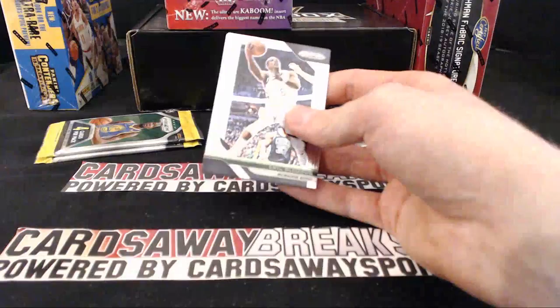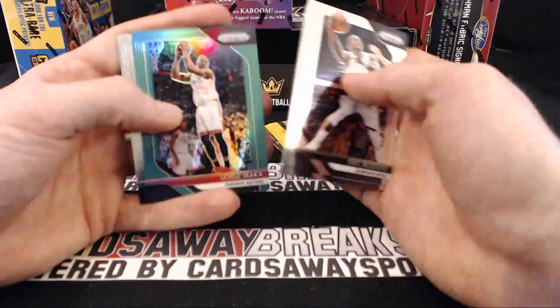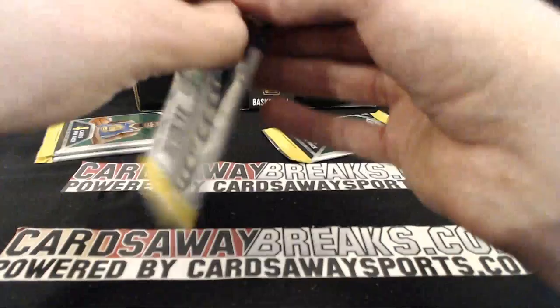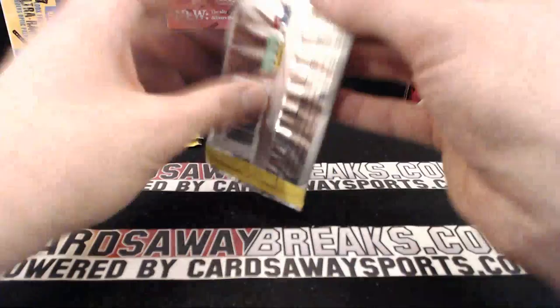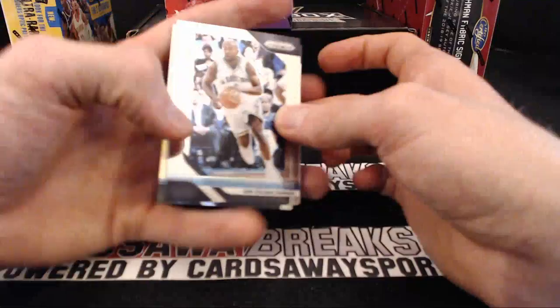Eric Bledsoe, Landry Shamet. We got a green Ibaka, Marvin Williams still doing it, still posted up in the corner, knocking down threes. My God. Mario Hezonja, Kyle Korver, Aaron Holiday, KCP. Three packs left. Certified coming up next. Baron Davis, you got to be kidding me.